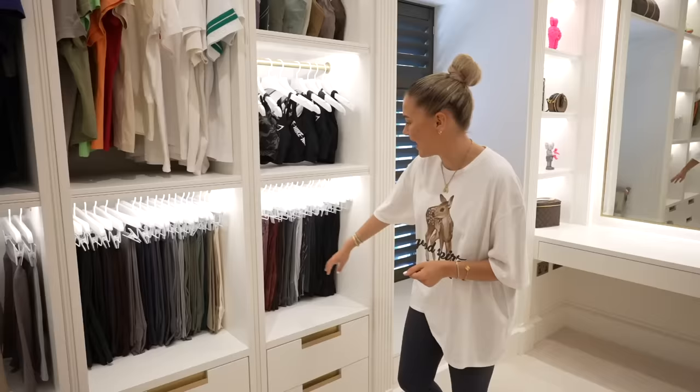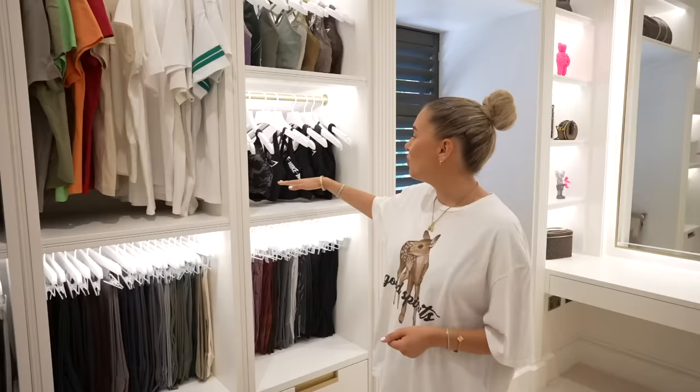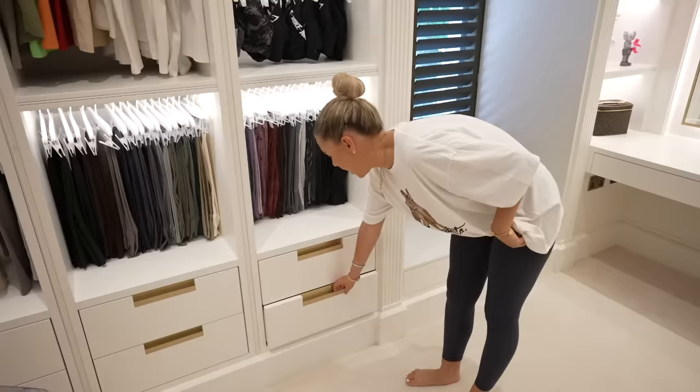They are color coordinated, and I've got loads of different brands in there. Then I have my sports bras that are all laid out here. I was a little bit worried when we first put one on the hanger that it wasn't gonna be tall enough, but it was just about tall enough, so that was really great. Then I have some more, different colors of sports bras up here too. I will show you guys into some of the drawers as well.